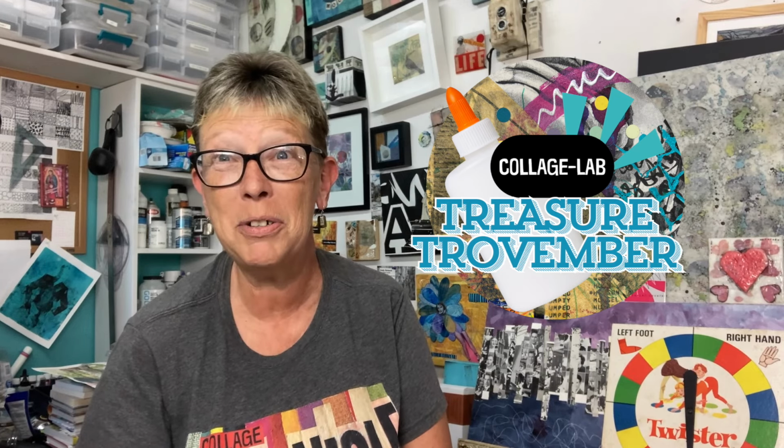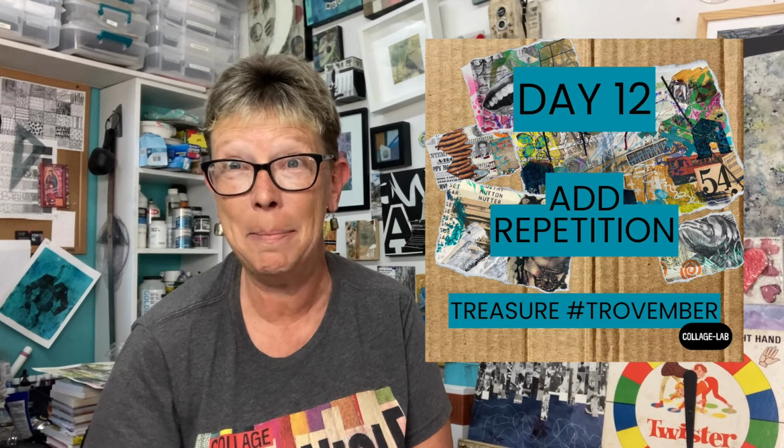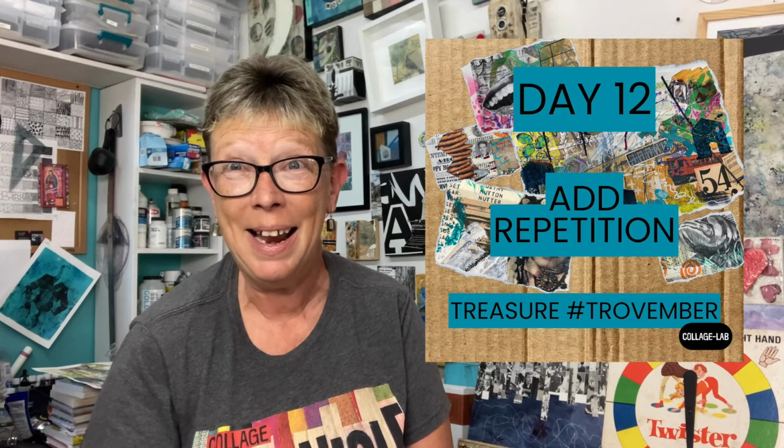Here we are, day 12 of Treasure Trovember, and the prompt for today is to add repetition. Whatever that means to you, in all of the art supplies and things that you have at your disposal, look at your collage today and add some repetition. And then we'll come back tomorrow and do some more.